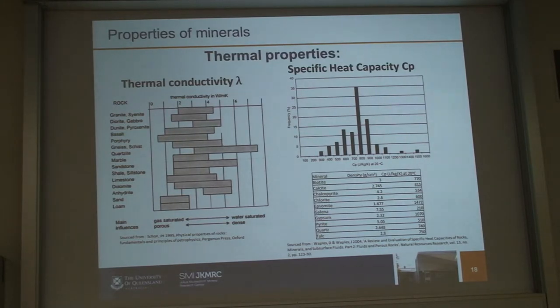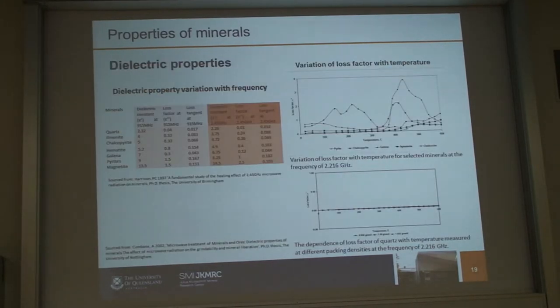So we also have to know the electric properties of minerals, and as I showed previously with water and some other minerals, we have the same effect here, especially with temperature, because the electric properties of minerals are a function of temperature, and they're also a function of the frequency that we use. So we can see here there are lots of factors that we have to take into account before we can achieve efficient microwave breakage.